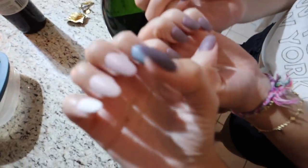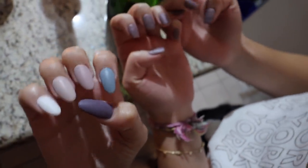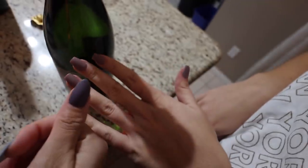About to pop open some wine, but we wanted to show you our fall nails. So cute, we got the matte. And I decided to go with all the colors, and Alyssa's is very similar to this, but just a little bit lighter. It's hard to see.